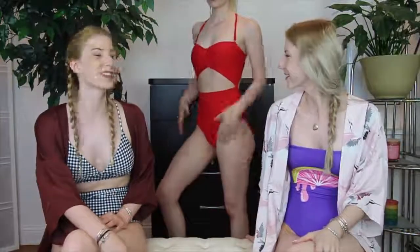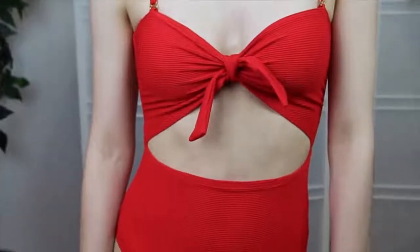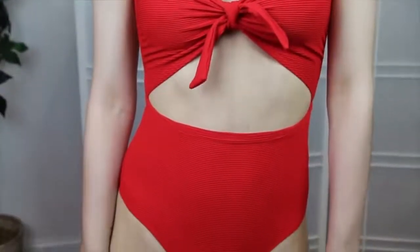Oh my gosh, it's so cute. I love it. Perfect. I like that it's red too. You don't really see a lot of people wearing red. Yeah, this is my new favorite one for the day. Screw the tropical one. This is it. Little red number. Yeah, I love it. It really sucks everything in.